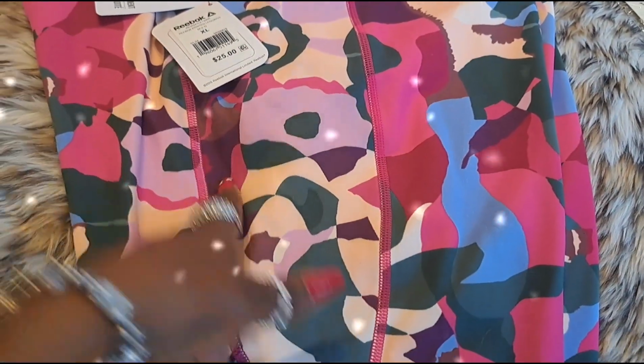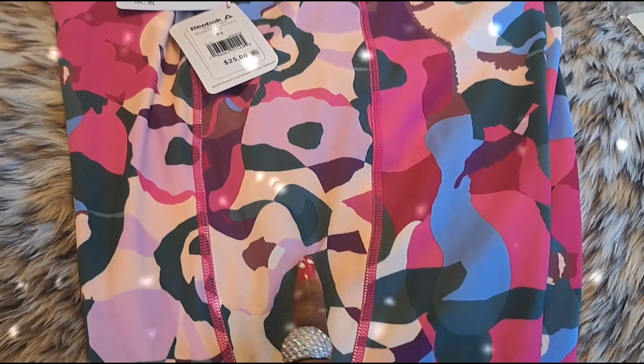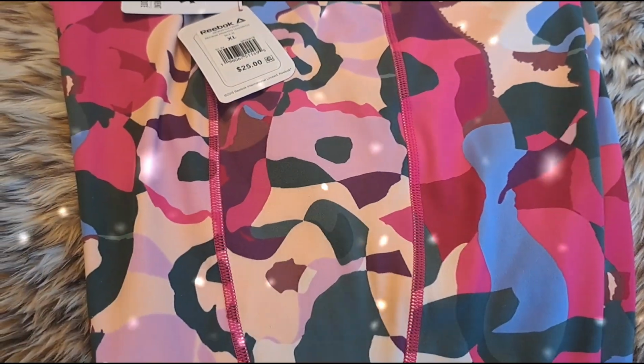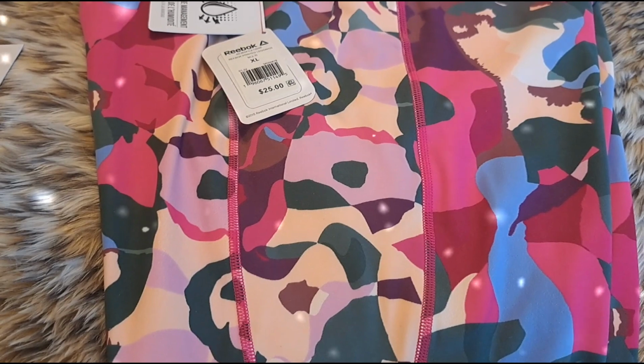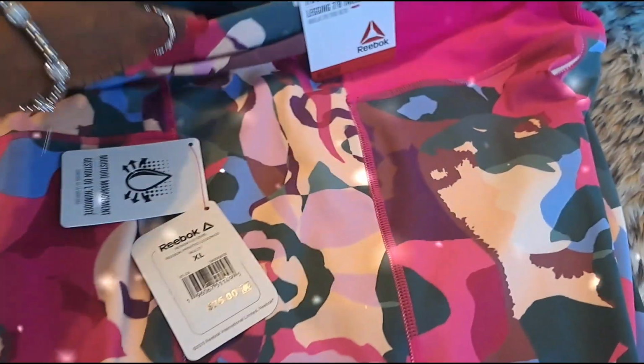They have some blue ones and some black ones. I may go back and get the blue ones. I may, but these are cute. I like these, and they are only $25 at Walmart. And like I told y'all, from time to time, if I see something at Walmart that catches my eye, I will buy it. You know what I'm saying? Ain't no shame in my game. All right, so there you go.